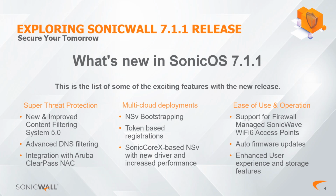Gen 7 firewalls play a crucial role in safeguarding organizations against various threats, ensuring continuous protection from sophisticated attacks. Our commitment to staying ahead in cybersecurity is evident through our continuous hardware and software enhancements. Here's what's new in SonicOS 7.1.1.